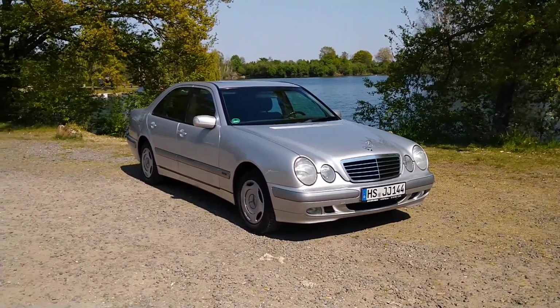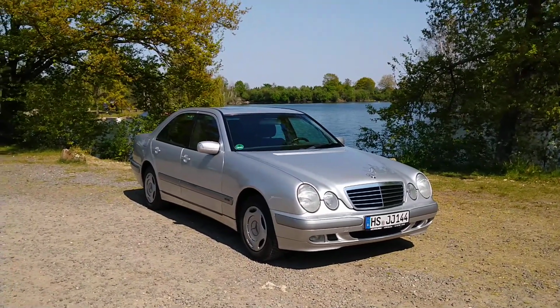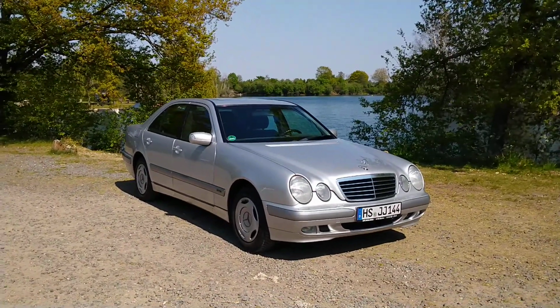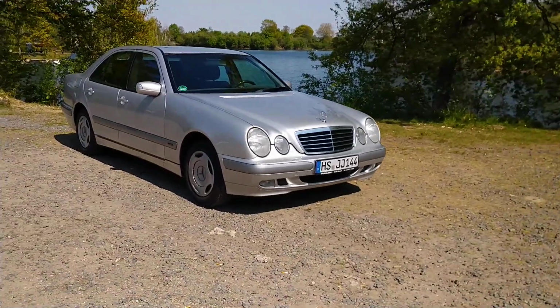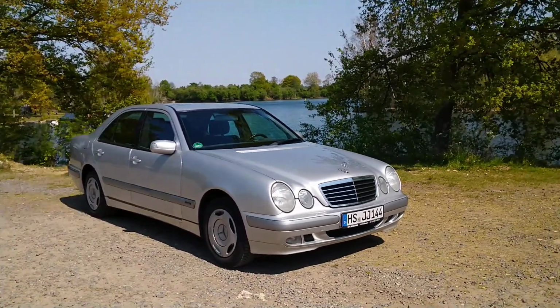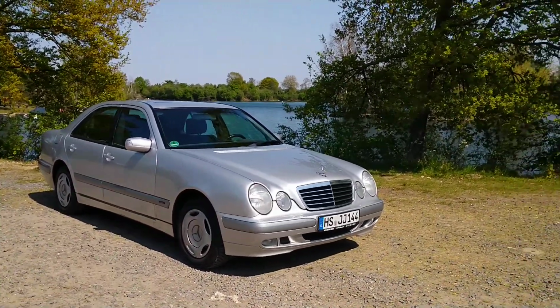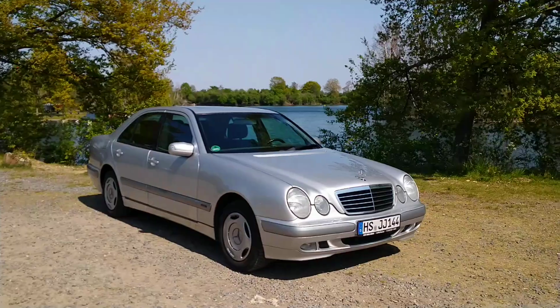Today I'm gonna present you a 2000 Mercedes-Benz E200 CDI W210 saloon. I'm gonna first show you around the exterior as well as the interior, and then I'm gonna give you some key facts about technical and general information.